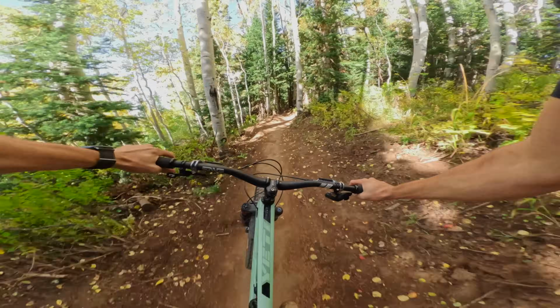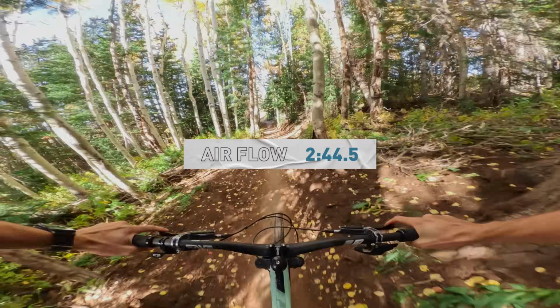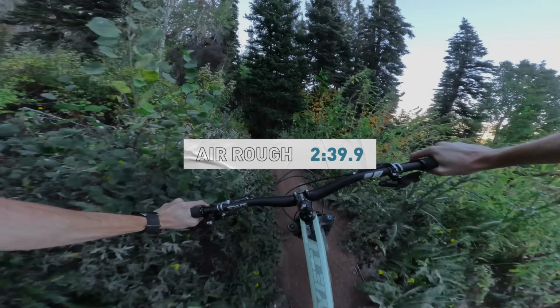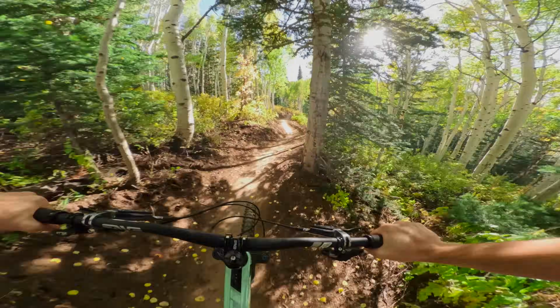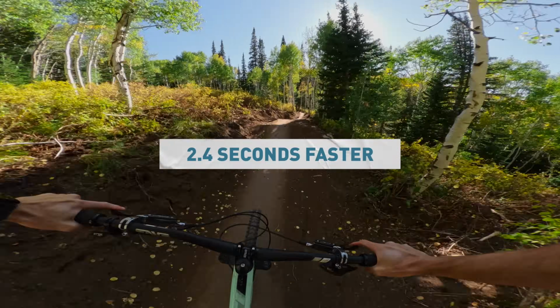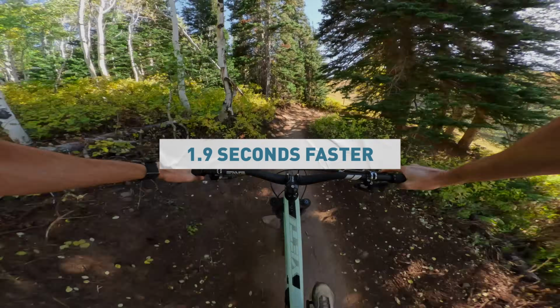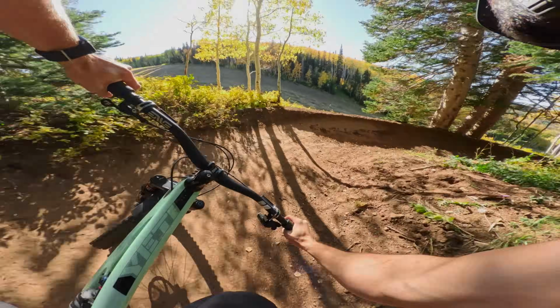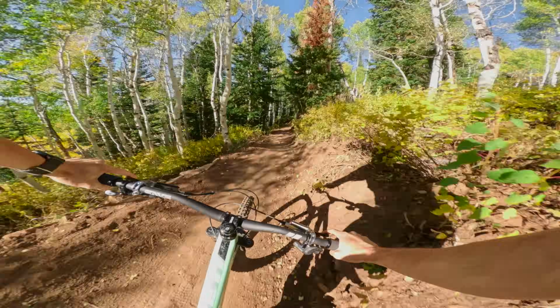Then I repeated the same laps on the Airshock. And my time on the flow trail was 2 minutes, 44.5 seconds. And my time on the rough trail, 2 minutes, 39.9 seconds. On the flow trail, I was 2.4 seconds faster on the Airshock. And on the rougher trail, I was 1.9 seconds faster on the Airshock. And I'm as surprised as you are to find that the Airshock was faster on both types of trails.